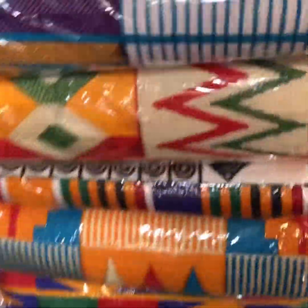Kente in their colorful colors. This place is just colorful with materials. Like, you can't just choose.